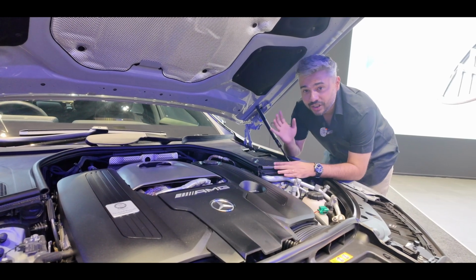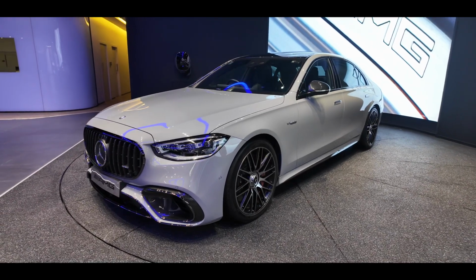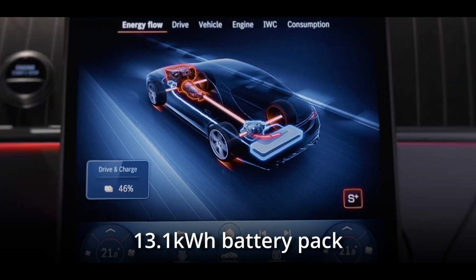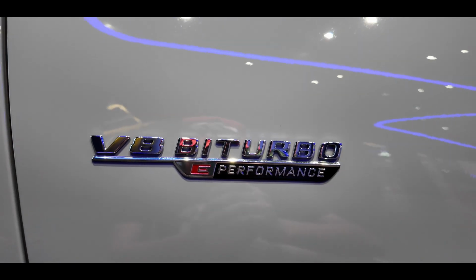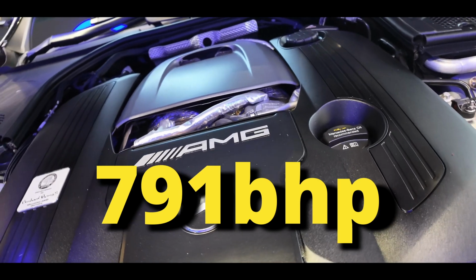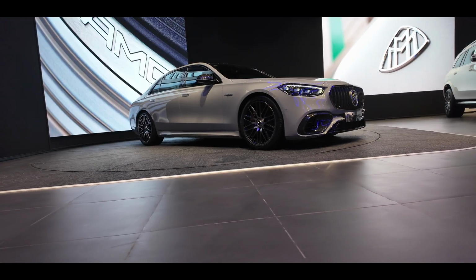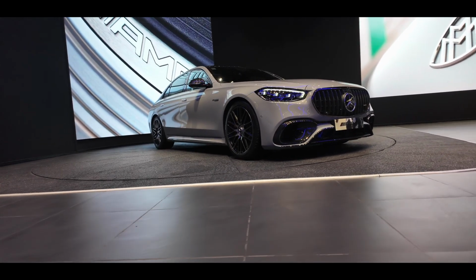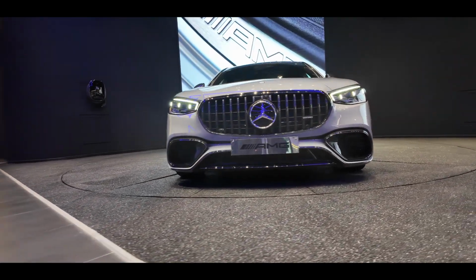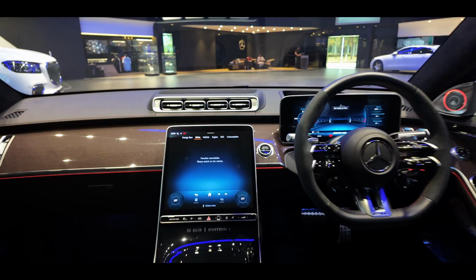But the internal combustion engine is not the only thing powering the S63. The rear axle features a permanently excited synchronous electric motor powered by a 13.1 kWh battery. Combined with the ICE, this generates an incredible total output of 791 bhp and an earth-shattering 1430 Nm. Using the AMG Performance 4MATIC Plus system, the S63 can accelerate to 100 in just 3.3 seconds. The brutal acceleration doesn't stop until it hits the electronic speed governor at 290 km an hour.